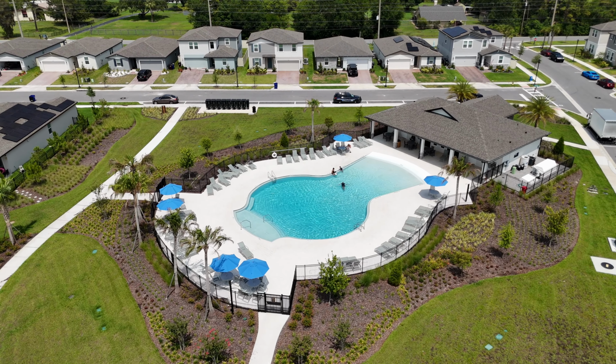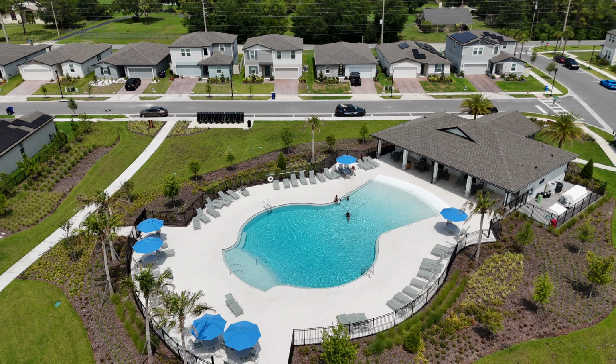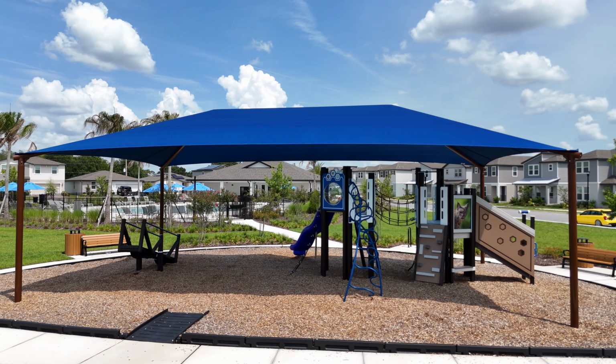Then you have a couple of different builders building homes, townhomes, and bungalows, so you'll have a nice mix of different products within the community, so not just homes, but you also have your townhomes and your bungalows. Each section of the community has their own community pool. So for this particular model, the pool is literally right behind you. You also have playgrounds, you have walking trails, you have hiking trails, you have a whole hotel that's being built further down in the road.